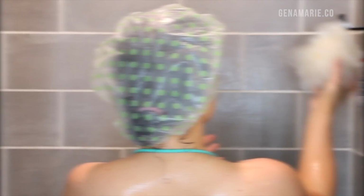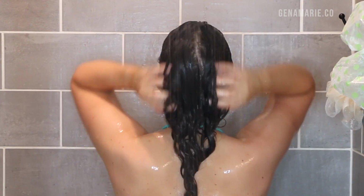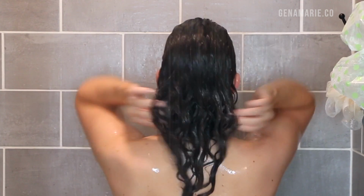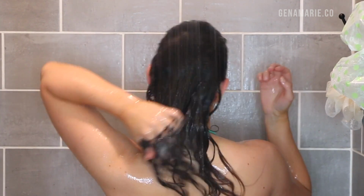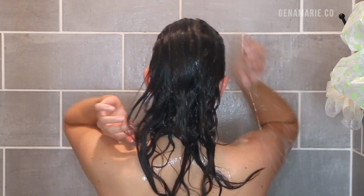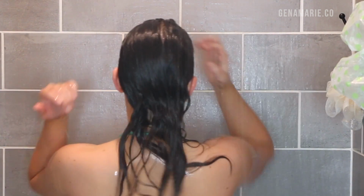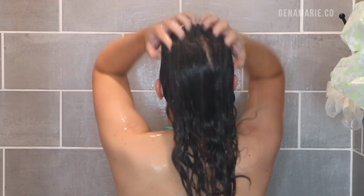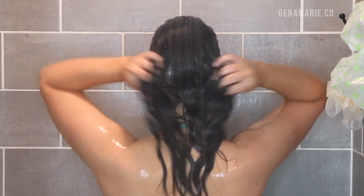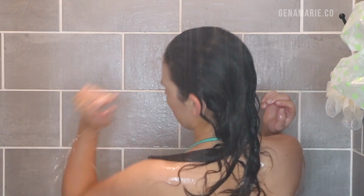So I just left this on while I finished up the rest of my shower for about 5 minutes, and then I rinsed it out with some warm water, and then I always finish off with a little bit of cool water. My hair felt very soft and was very detangled. I love deep conditioners that make my hair feel very soft. My hair is really prone to tangles. It's high porosity and tends to get really frizzy after rinsing out product, and this did not do that. I didn't have any wet frizz, which was awesome. It just felt very soft and very hydrated.